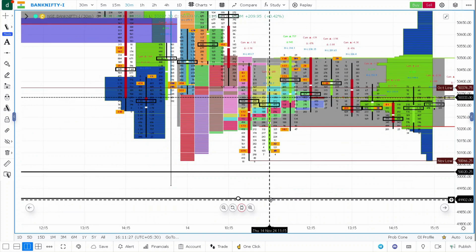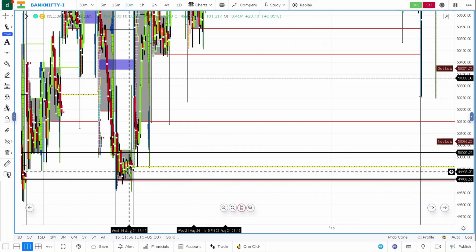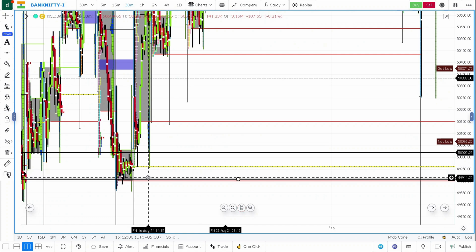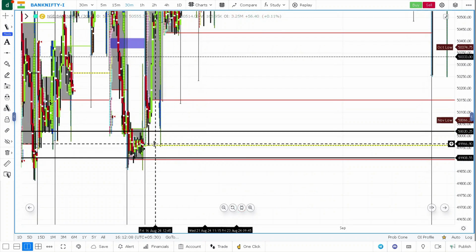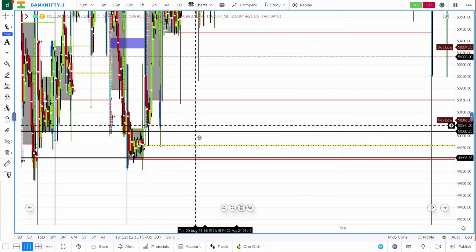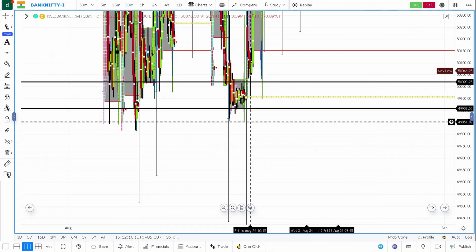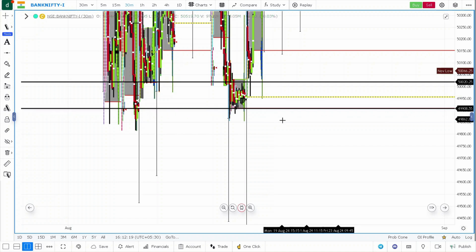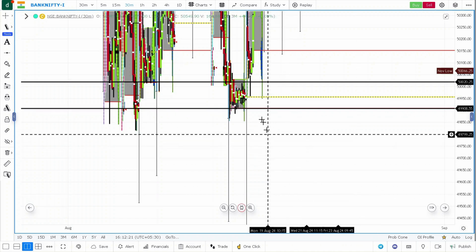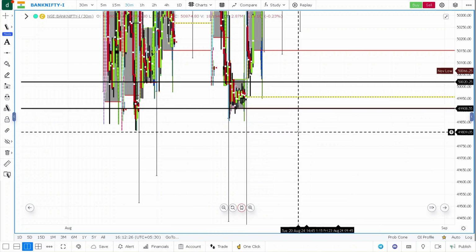I was also pointing out that there is a good possibility of 49,900 levels, which is a mechanical reference from 14th August. Likely this is going to get tested tomorrow or Monday itself. Here there is a buyer who came on 16th, who took the markets upside. If this buyer unwinds around these levels, then we can expect another 500 to 1000 points down move. So you need to be very watchful around this level. This is going to be a make or break move.